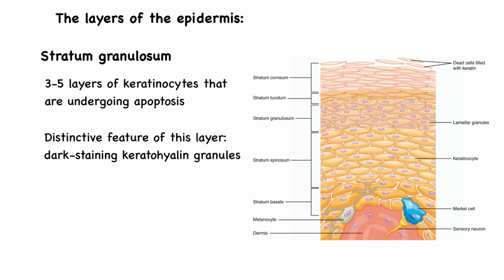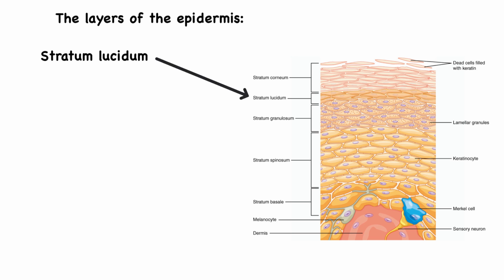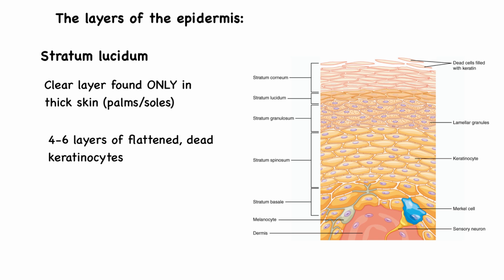And then as we continue to move up, we have the stratum lucidum. This is a clear layer that is found only in thick skin, such as the palms of the hands and the soles of the feet. It contains 4 to 6 layers of flattened, dead keratinocytes.